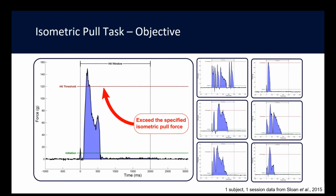I should also say here too that you're not limited to just a hit criteria of exceeding a force. Because we can analyze this signal in various different ways, you can also create behavior where animals have to reach and hold for a sustained pull, or they have to generate multiple peaks, and you can really dial in that sort of behavior however you'd like, however we can analyze that signal for you.